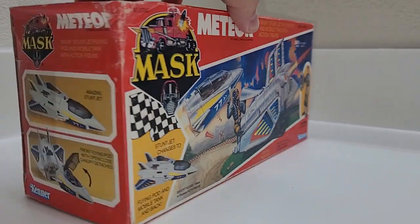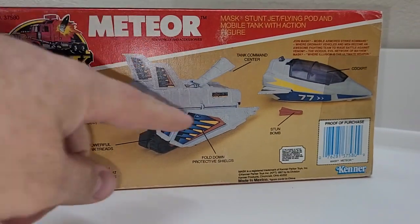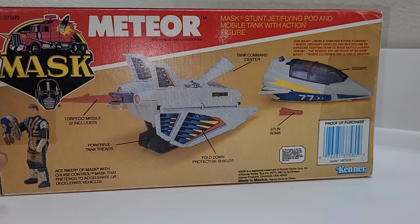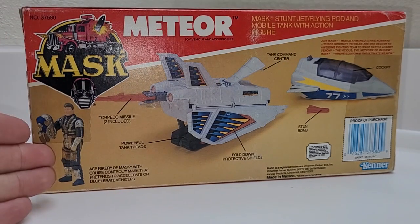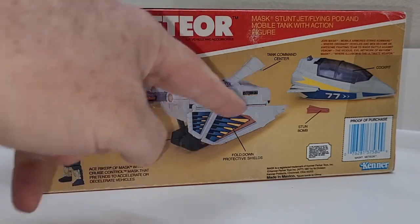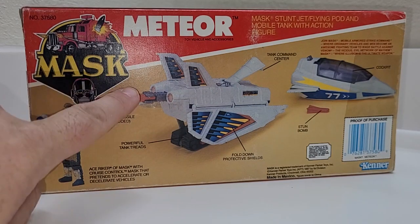Kenner made it, and it was a great idea because it was taking what kids loved about transforming vehicles, and what kids loved about teams of people, and said, well, why don't we just take the team basis of GI Joe and combine it with the transforming basis of Transformers, and then make a line, and then they did, and that's where they got M.A.S.K. For Mobile Armored Strike Command.